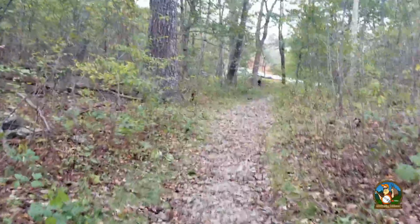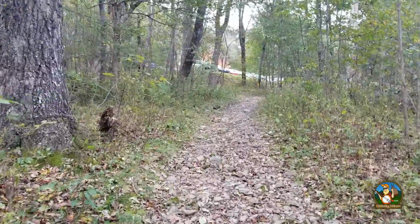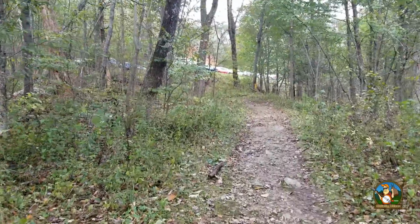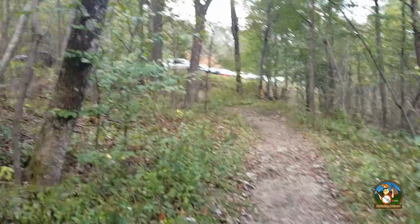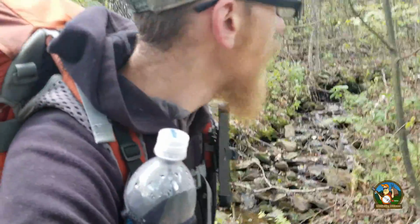Alright folks, just getting up here to Skyline Drive. This is the Meadow Spring parking lot along the Skyline Drive here in the Central District. So we're gonna cross Skyline Drive here and go up to Meadow Spring Trail, where it's the rest of the way up to the ridge top. I think it's a little less than a mile from the drive.